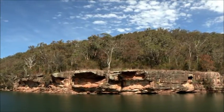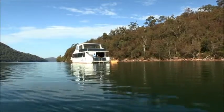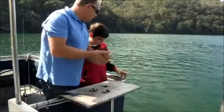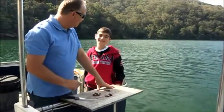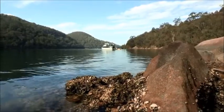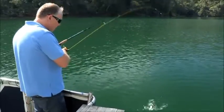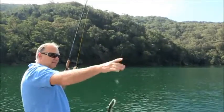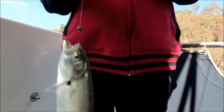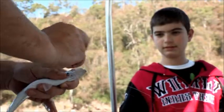Nathan and I have made it to Jerusalem Bay. We've anchored up and got a couple of hours to kill before Scott and the boys get back. We've got our burley trail going. We'll get them nice and interested. Like, you know when you smell your Sunday roast and you go, that smells good. Oh, here we go. I've got two of them chasing it. What are they? Little Taylor. Little chopper Taylor. Oh, well, got this small Taylor. There's big ones. Look at the teeth on them. The choppers, that's why they call them Chopper Taylor. We'll throw him back.